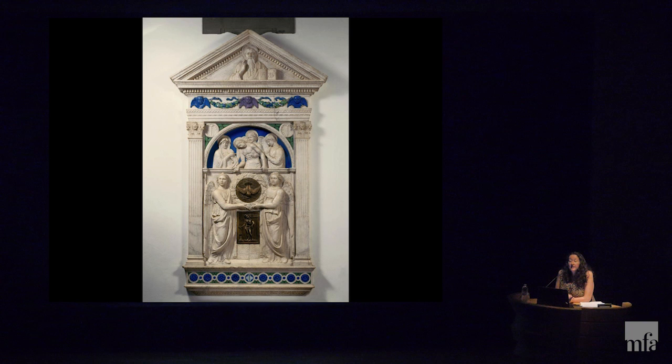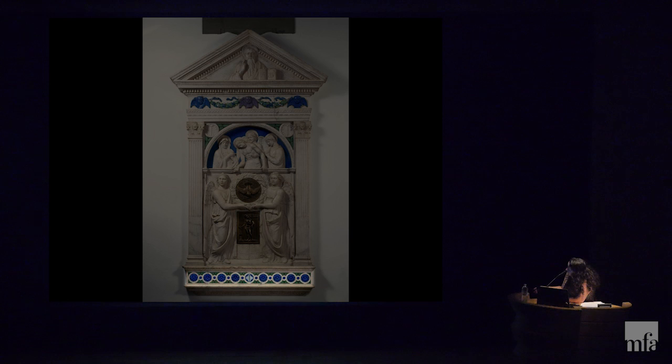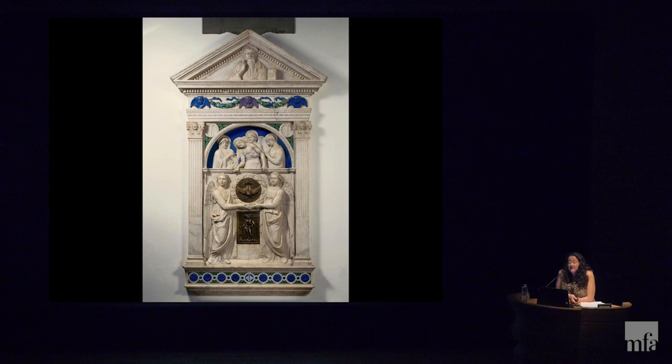And so what is this material? We know that Luca had done some earlier experimentation. And I show you a sacramental tabernacle that he made probably around 1441, so just before he gets the commission for the cathedral reliefs. And you can see it's actually a combination of marble and this glazed terracotta. So up here you see these swags, purple, blue, green, down here, blues and greens and blacks. Those are all done in this material of glazed terracotta.